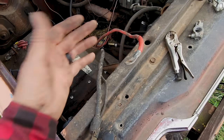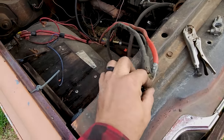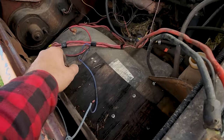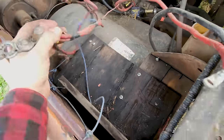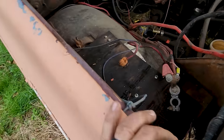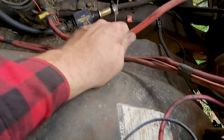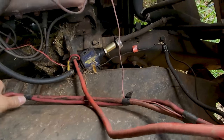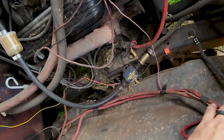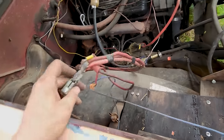Anyway, the starter positive was bolted to the cable to the frame, which was swooped over to the positive of the second battery. Also, wait a second. Where does this go? Is that another ground cable? Oh, what am I even hooking on to what? I just, okay, that was another ground. I stand corrected. The fuel smell is violent under here.